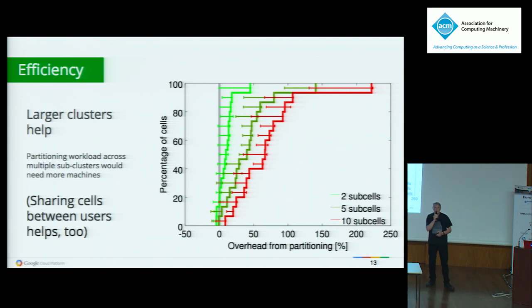What would happen if we split our cells into smaller cells, right? The median size of our cells is around about 10,000 machines. Once you've thrown away the small test cells, the things with 5,000 machines in them or less, 10,000 machines is reasonably large. Why wouldn't we use smaller ones? Well, again, higher overhead, fragmentation occurs. So this is what happens if you split them into 2, 5, or 10 subcells.